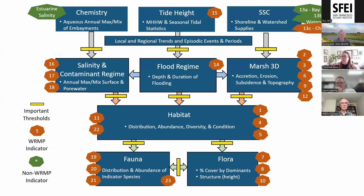So here's this kind of complicated flowchart, but all I want you to get out of this is that this is an example of all the different biotic and abiotic indicators that the WRMP is tackling and how they relate to each other. And really key here is identifying those thresholds of change. Because if we can identify those thresholds of change, then that tells us where we should be doing interventions to help us preserve existing tidal wetlands and accelerate the restoration of tidal wetlands throughout the region.